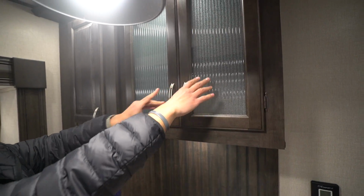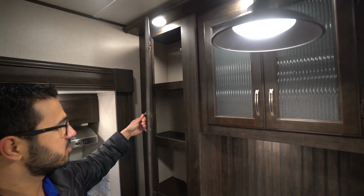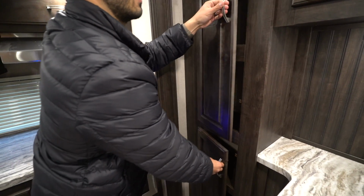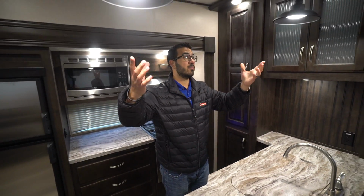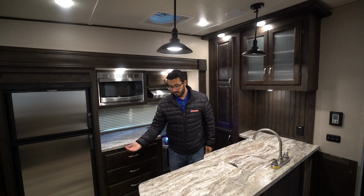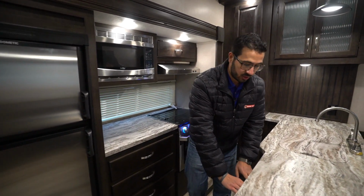Kind of, again, have that fluted glass on there, kind of a broken glass look. It's pretty neat. And then on this side, you basically get a pantry running all along the side. You do have some nice lights right above the counter, really helping to brighten up this prep space. And if you come around to the front, I will show you the storage here.